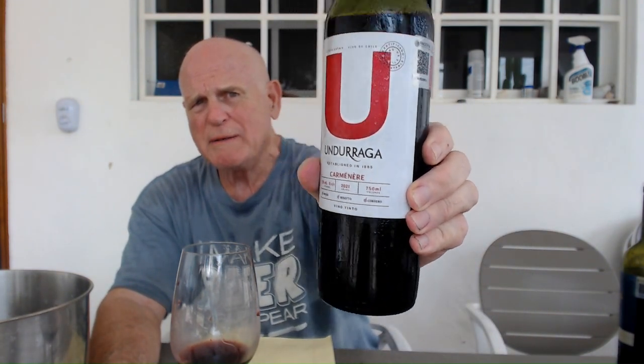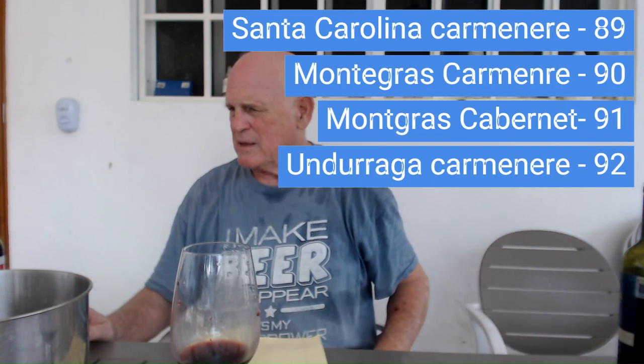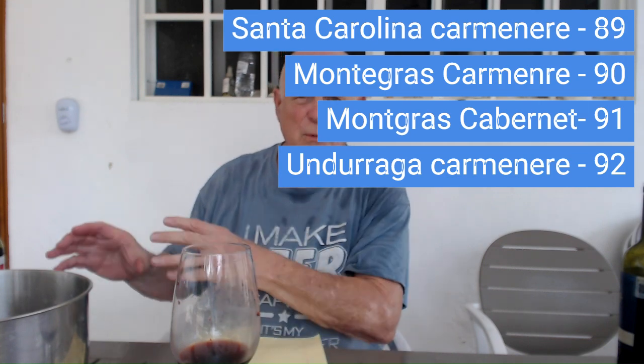Cherries, better finish. This, my friends, is a very good wine. It has a very good finish that I'm unused to in Carmeniere. So far, if you're having your dinner party, go for this one. And I have to give this one a better one. This is going to be a 92. Very good one. Yeah, so far this is the winner of them all.